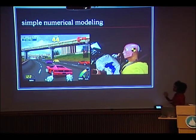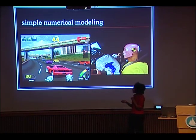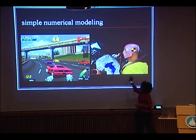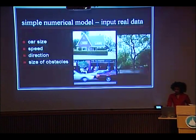And you can think of some simple examples of numerical modeling. The video games that you might play are an example of that, where we take real-world data on how fast a car might be going, what direction it might be going, what obstacles might be in its way, and what might happen when those obstacles hit the car. Okay, and we do this also when we test for safety factors for the cars that we drive.